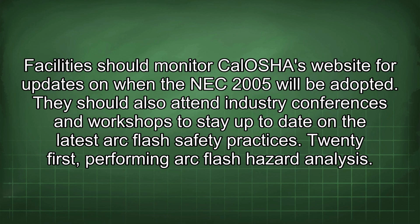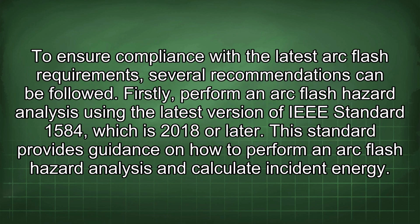21st, performing arc flash hazard analysis. To ensure compliance with the latest arc flash requirements, several recommendations can be followed. Firstly, perform an arc flash hazard analysis using the latest version of IEEE Standard 1584, which is 2018 or later. This standard provides guidance on how to perform an arc flash hazard analysis and calculate incident energy.